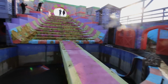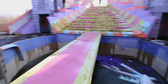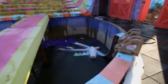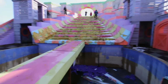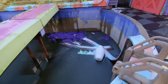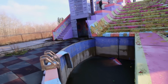Shame, he fell. Bowling pin down there. Some spitball after splats. Some purple balls. Obviously, guys, the water would have been right up by where the purple is.